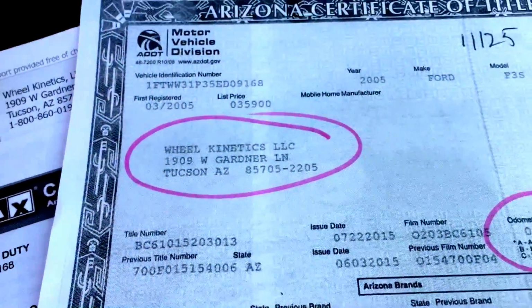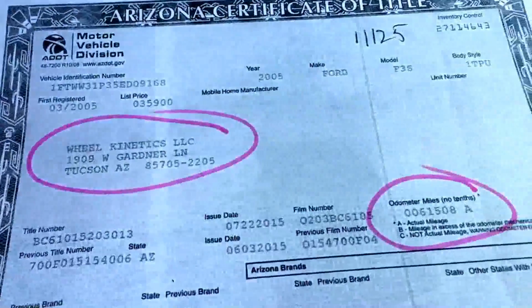It was on an Arizona title in New Mexico, or in El Paso, so it's right across the border from us. And there's our title right now. So now you know what we know from a paperwork standpoint as far as the title is concerned and history.